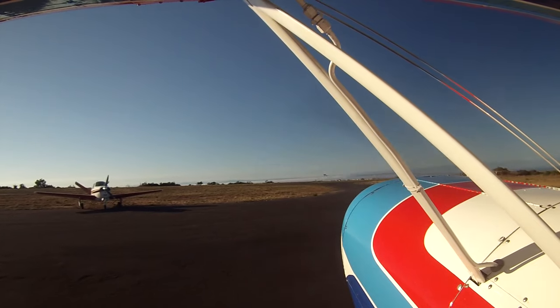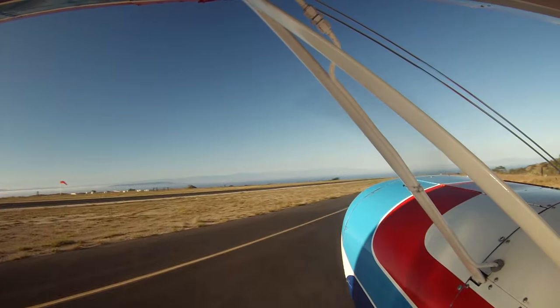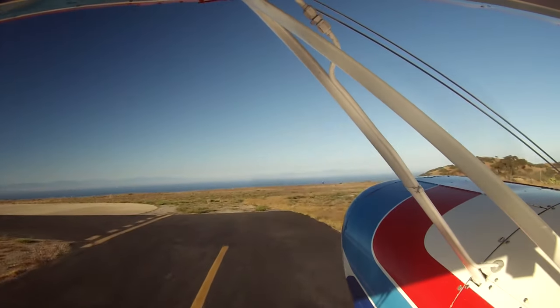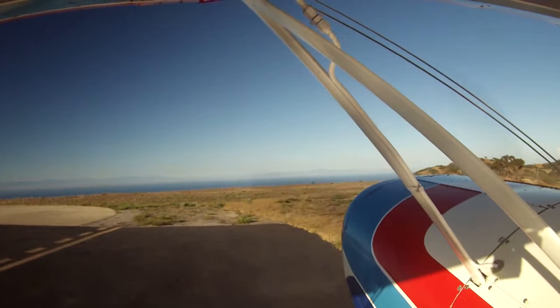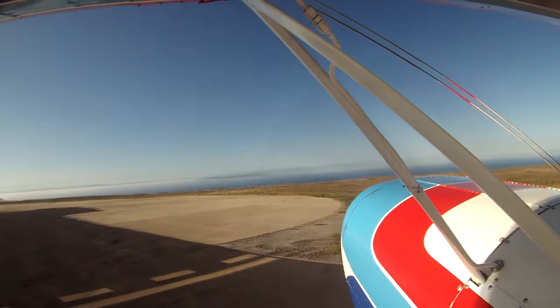When it's time to leave the island, you do everything you did to get here, only backwards. Make your first call on the ramp so incoming traffic will know which runway you're using since they can't see you. Taxi slowly, and remember there's no run-up area, so you'll have to do a quick run-up at the end of the runway.